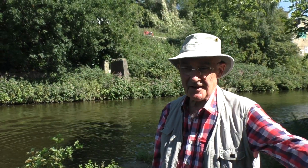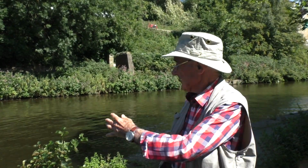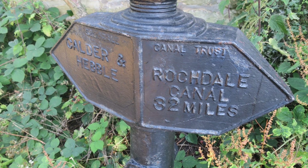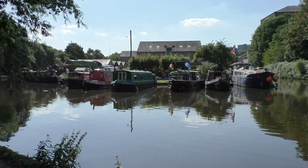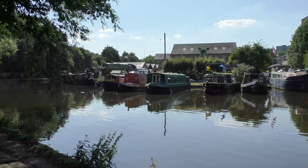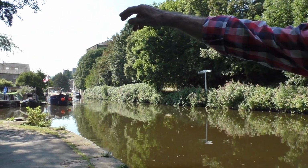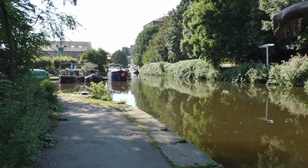Which the waterway ceases to be the Rochdale Canal in that direction and becomes a Calder Hebble Navigation in this direction. There's a signpost there, and there is a big black iron bollard here showing that. At a guess, the way it's laid out, this is the Calder Hebble, just goes into the dock area there. So that was probably the first canal inside the bridge. And the Rochdale Canal, at a guess, came later. Then skirted round and came and joined up with this one as well.